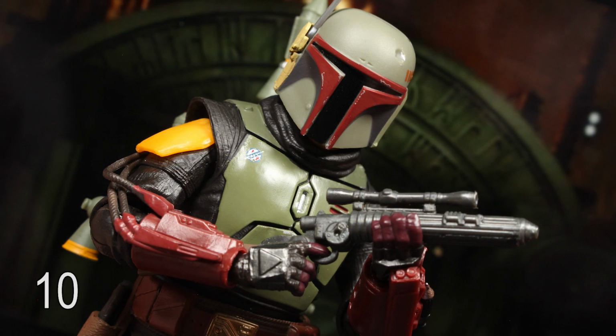At number 10, we have the Throne Room Boba Fett from The Book of Boba Fett, which I actually don't have on me right now. I had to get a replacement because the tubing around the arms, or the wiring or whatever, started to break off. So I have a replacement coming in. I don't have a figure in front of me right now. But this figure, if I'm being honest, barely made the top 10. I wasn't super impressed with it.